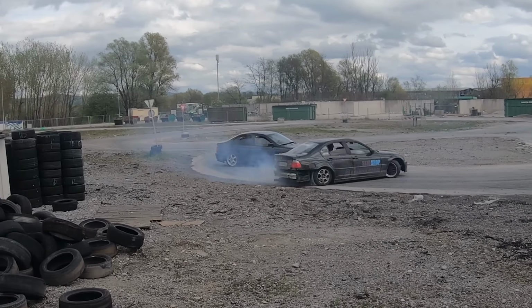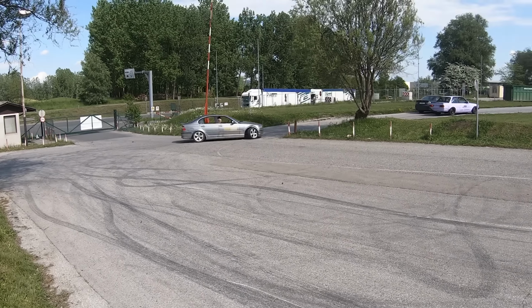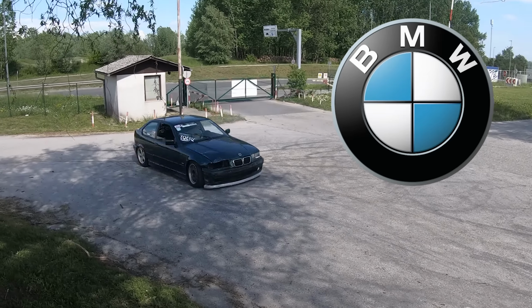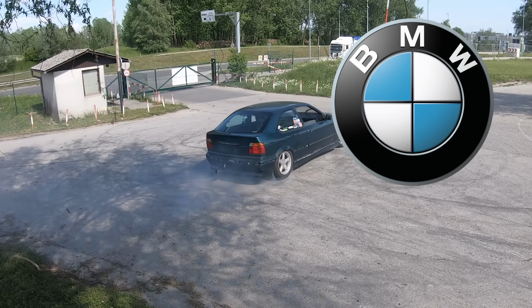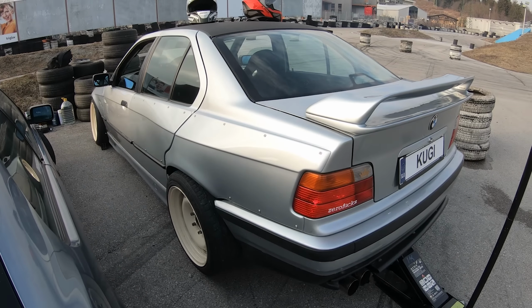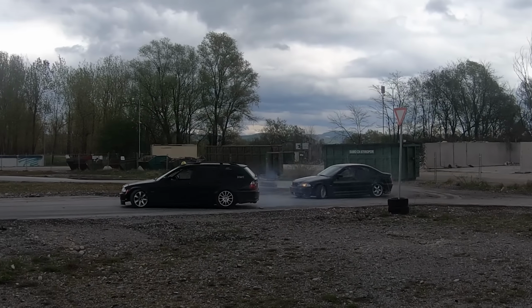Now let's talk a little bit about the cars that you'll see thrashing around. Let's not pretend that there is any kind of brand diversity here. BMW chassis are the most cost effective here, parts are easy to find and there's plenty of aftermarket support. Currently we're already out of the E36 era and well into the era of the E46. That is why the most popular platform you'll see is the E46.